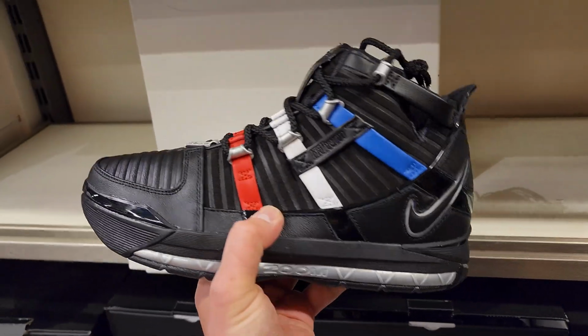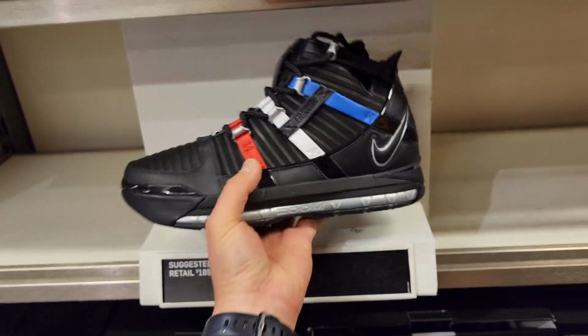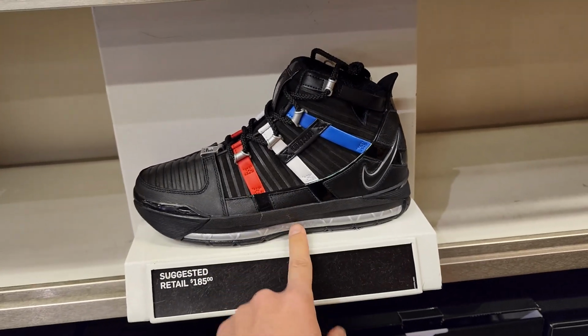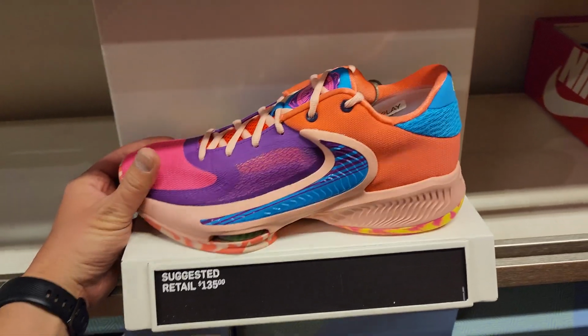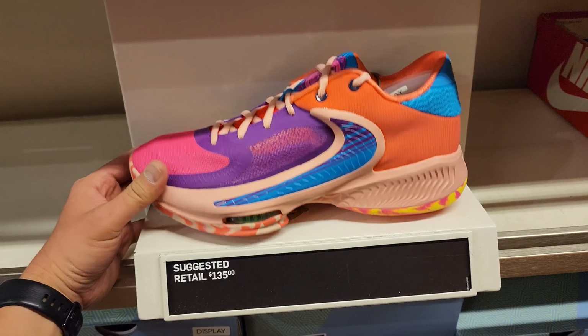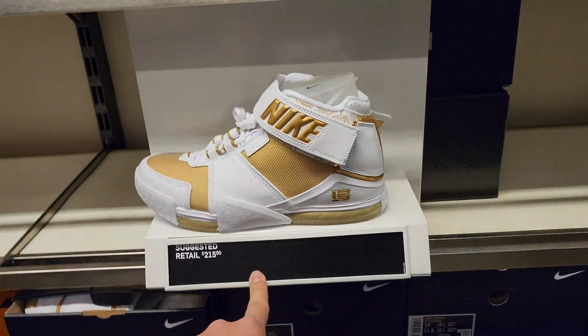Damn, man. I think these were on sale at Foot Locker and stuff for a while. I think Culver City Foot Locker had these for a while on sale. Or maybe they weren't on sale. Maybe they just had them. I don't know. But if I can find those on sale, maybe. Zoom Freak 4s. Oh, snap. I didn't even notice these.